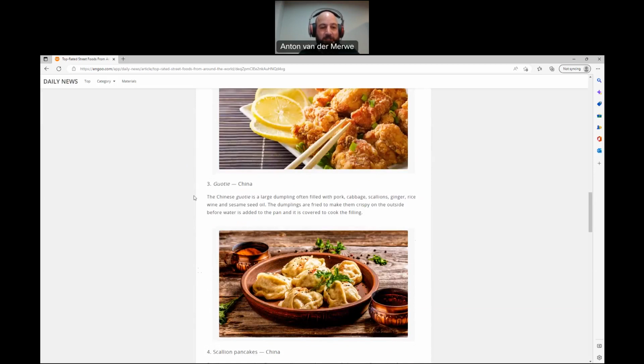Number three. I lived in China. The Chinese guotie is a large dumpling often filled with pork, cabbage, scallions, ginger, rice wine, and sesame seed oil. The dumplings are fried to make them crispy on the outside before water is added to the pan and it is covered to cook the filling.